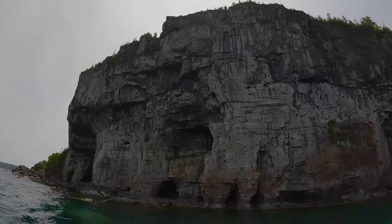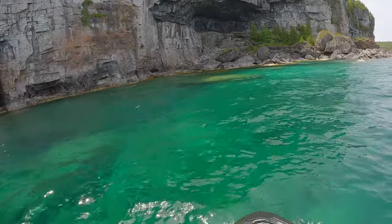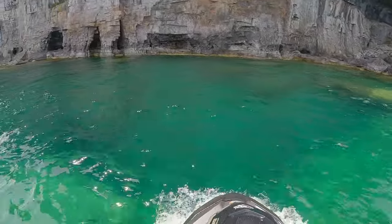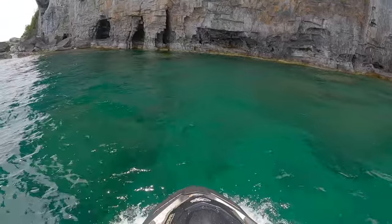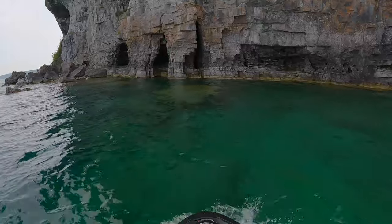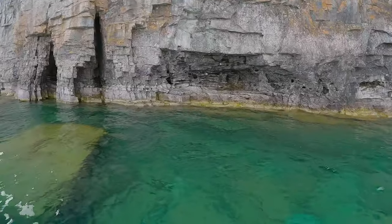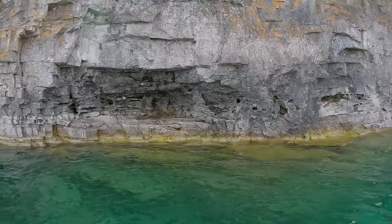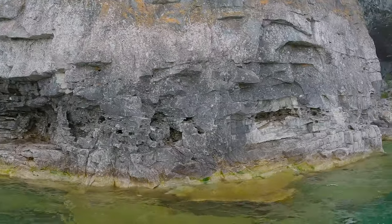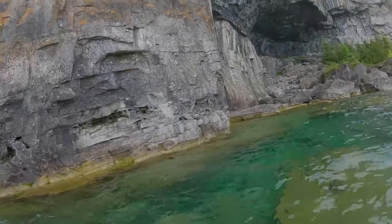Spectacular though, particularly with the color of the water. Wow. Here it's deeper, I can get right in beside the wall. There's a really good look at it, right in beside the wall. Want to hit that rock.